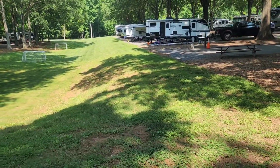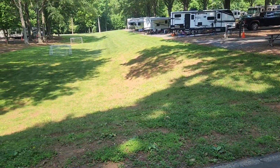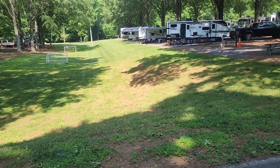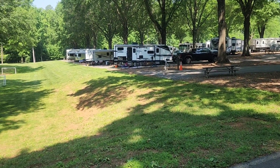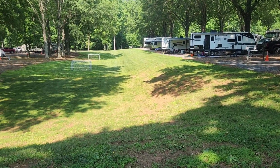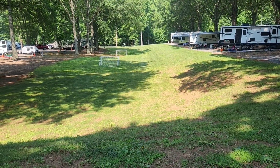So maybe longer campers would have a harder time leveling. If you notice, a few of those campers were really low in the front. Imagine has two stacks of orange. Yeah, so you can kind of see there. But anyways, there's a field right there so the kids can play or do whatever. We'll stop it here and pick up at the next section.